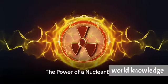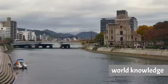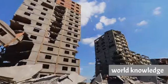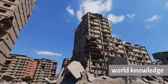Ever wondered how powerful a nuclear bomb really is? Let's take a journey back to the mid-20th century, to the cities of Hiroshima and Nagasaki. In an instant, a single nuclear bomb reduced these bustling cities to ashes, claiming over 200,000 lives. But the horror didn't end there.